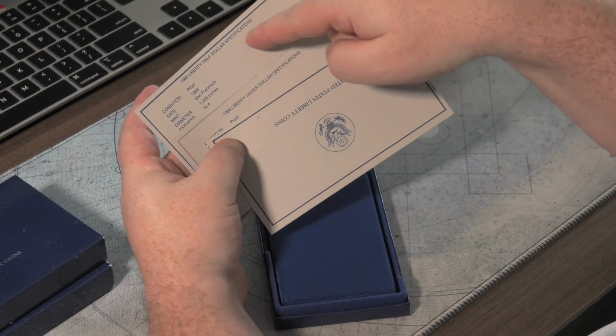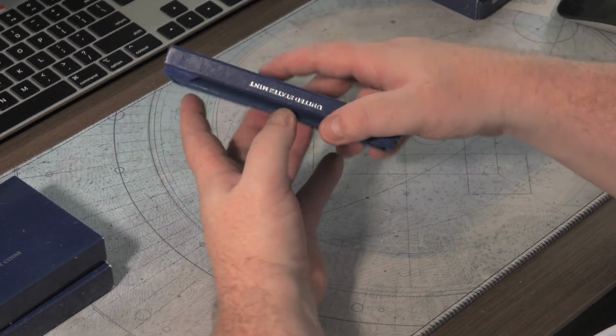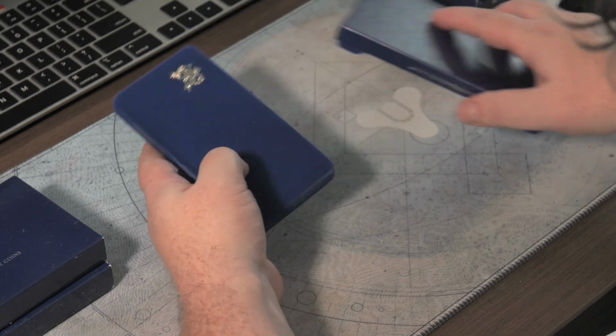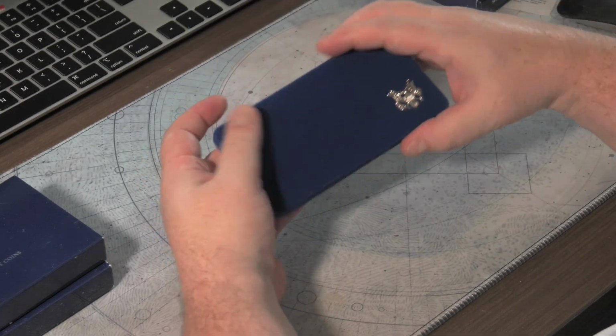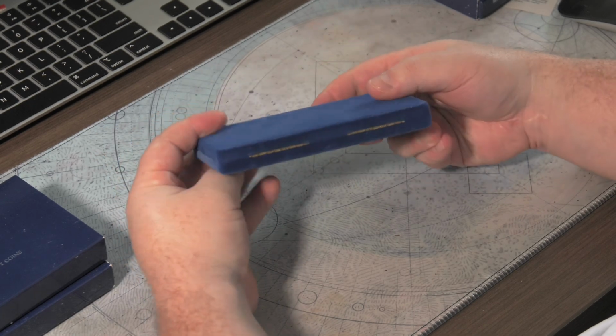I just noticed that there's one card for each coin. I just assumed they were printed everything on one. I didn't realize that. Let's see this case.